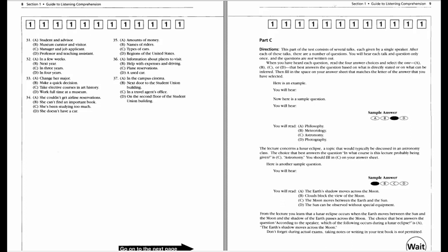Here is an example. You will hear, Students, this evening we'll have a chance to observe a phenomenon that we've discussed several times in class. Tonight there will be a lunar eclipse. As we've said, when an eclipse of the moon occurs, the Earth passes between the sun and the moon. Therefore, the shadow of the Earth moves across the surface of the moon and obscures it. Because you won't be looking at the sun, it is not necessary to use the special lenses and filters that you need when observing a solar eclipse.